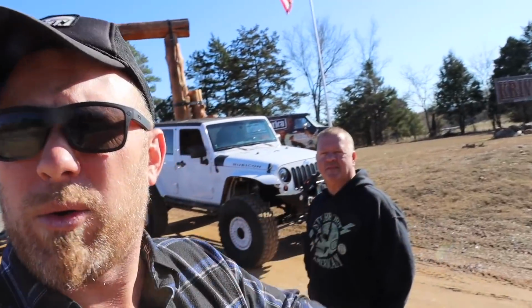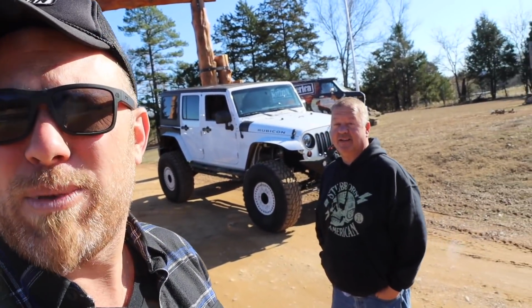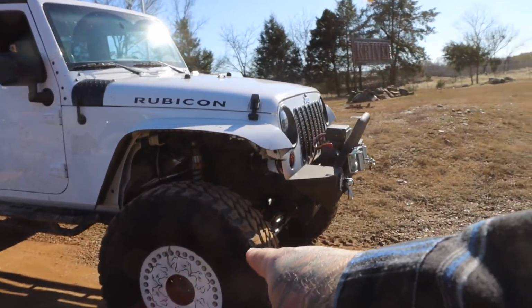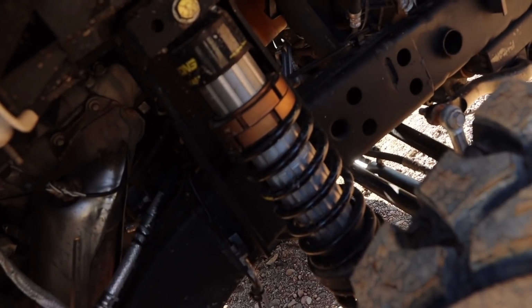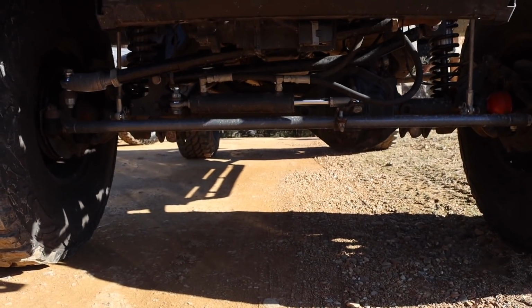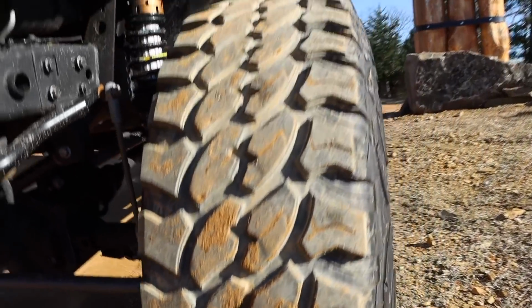That's right. Let me tell you what we're driving real quick, because Scott got himself a brand new Jeep. Well, not brand new, new to you, Jeep, and it is wicked cool. Let's check it out. It's a 2012 JK Rubicon. Well, he's got right now 40-inch tires on it, bead locks. He's got coilovers. Look at that, coilovers front and back. Long travel, hydraulic steering. This is really set up right for off-roading.